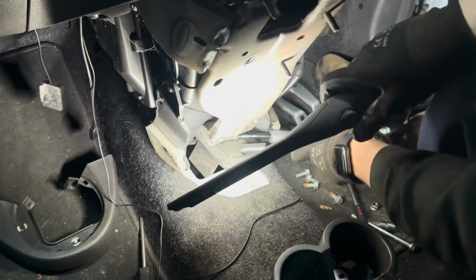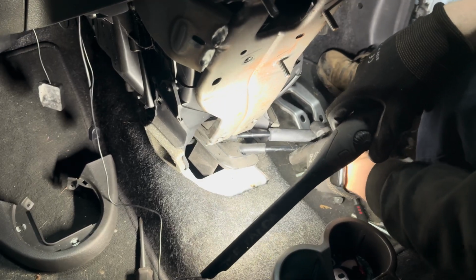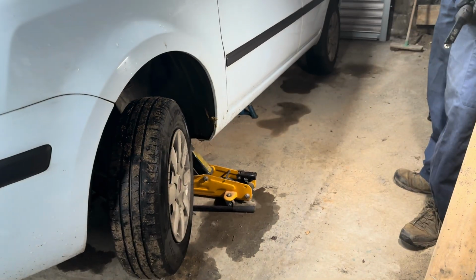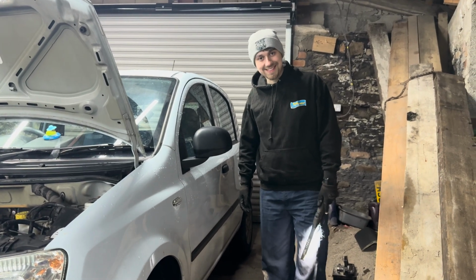And there we are. That's that section out. We're going to have to jack it up and get underneath just to check, as I think there's a clip holding it just underneath where we can't get to. Okay, it's on the jack and a couple of axle stands, so now it's time to slot myself underneath and see what I can find.